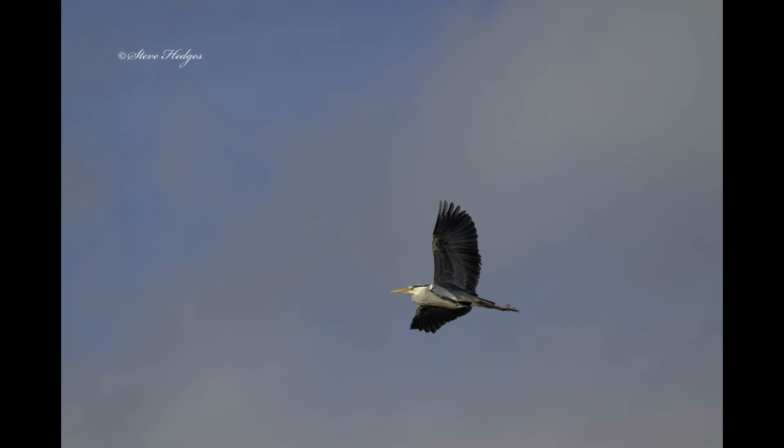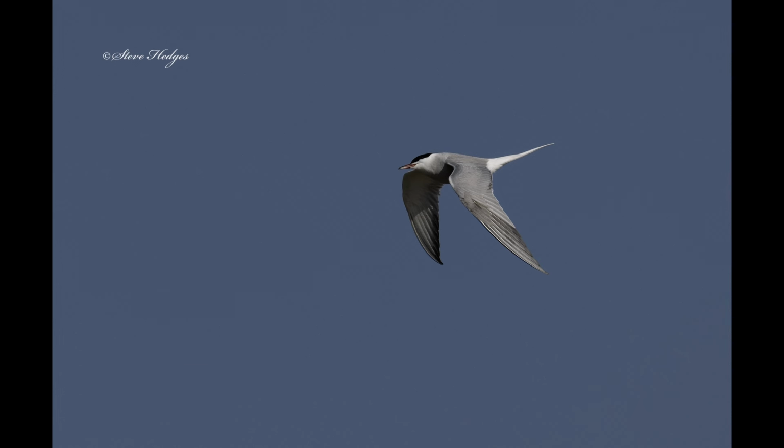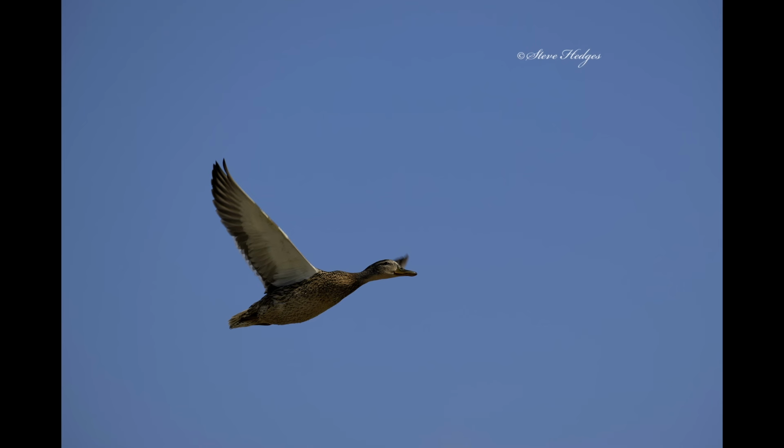As I've already mentioned, this common tern was shot at 1/2000th of a second, and again, if it's held up by the wind, so it's not moving as quickly, so sometimes if you've got a windy day and that bird is slowed down, you can shoot with a slower shutter speed, but I'd generally like to get 1/2000th of a second or more for something like a common tern. And then if you look at these mallards, again, they're fast flying birds, so 1/2000th of a second. But if you look at the last picture of a mallard, this was shot at 1/800th of a second.